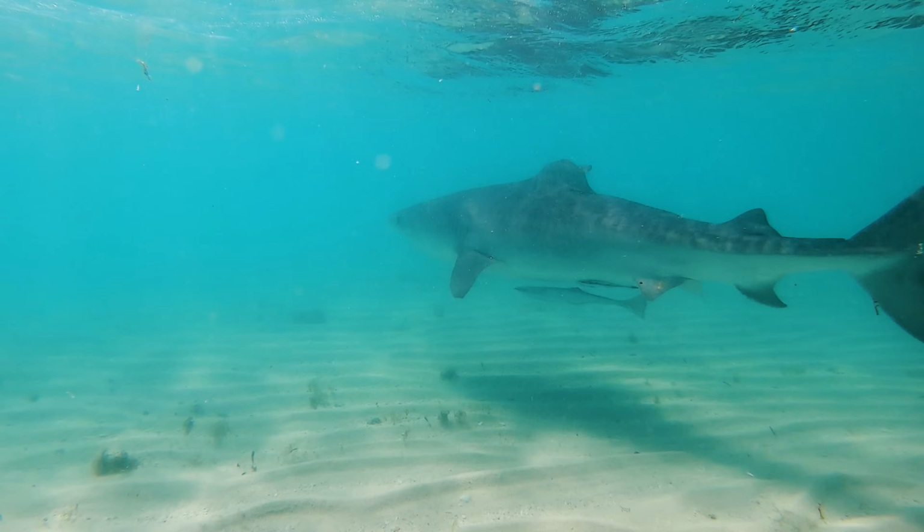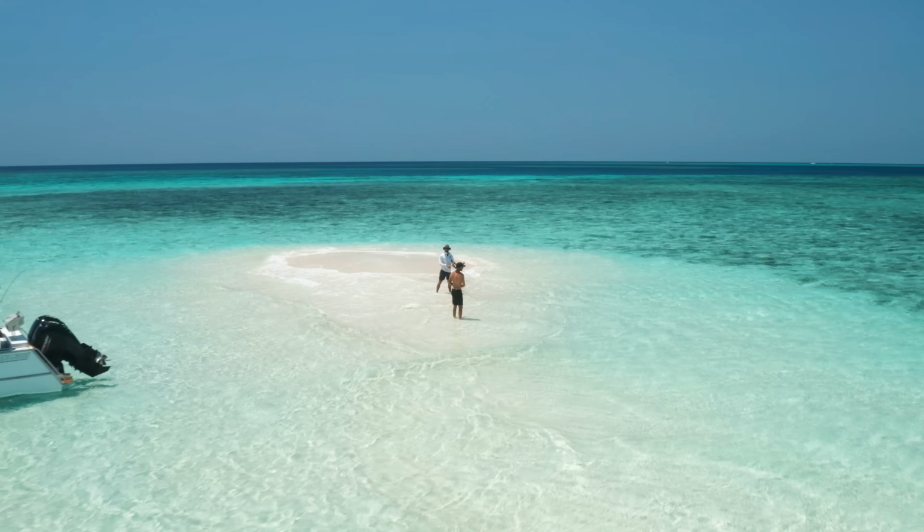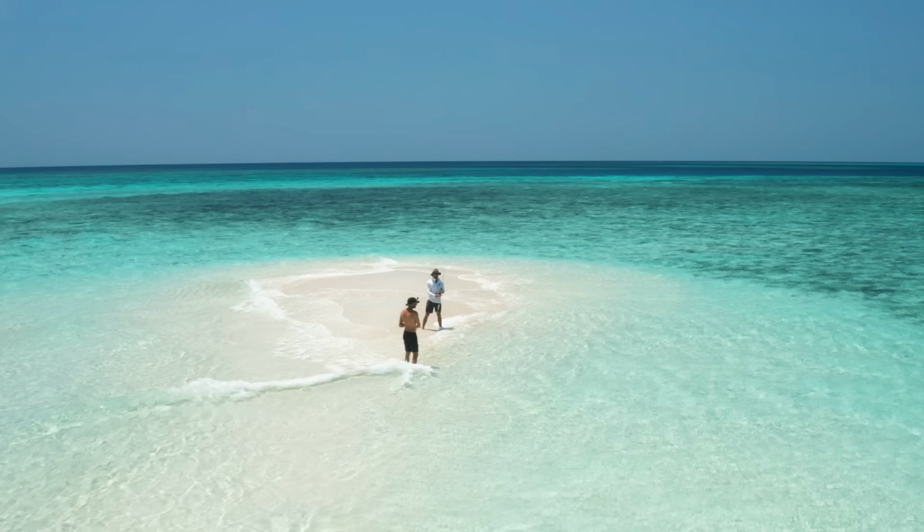Amazing seeing such a big animal in such shallow water, and that's why we love the outer Great Barrier Reef. These kind of things happen. Big animals live here, big tiger sharks. Really, really cool. Got no way to prove it, so maybe I'm lying.